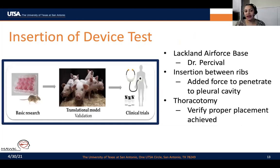Now to get into the modified insertion of device test. This test was completed with the assistance of Dr. Thomas Percival at Lackland Air Force Base. However, this test did not utilize our sensor. This test proved the testing of each component was adequate to ensure functionality in a live test subject.